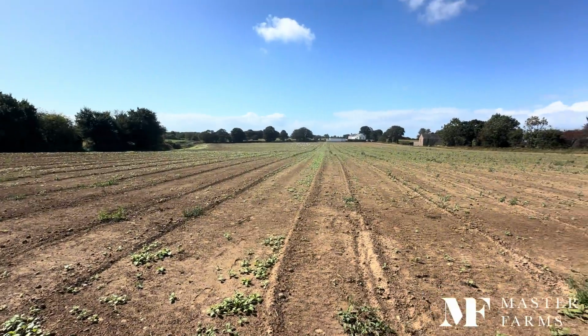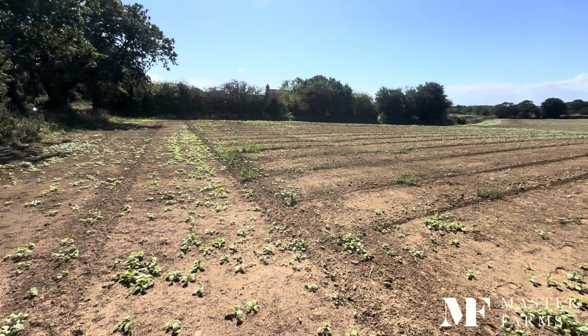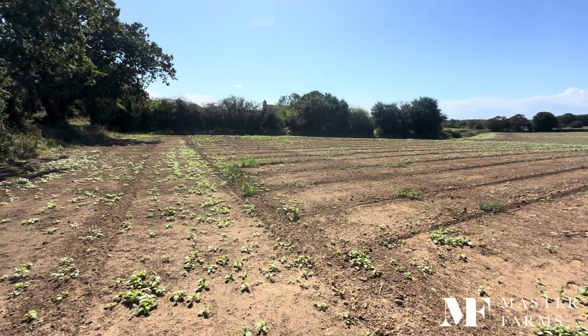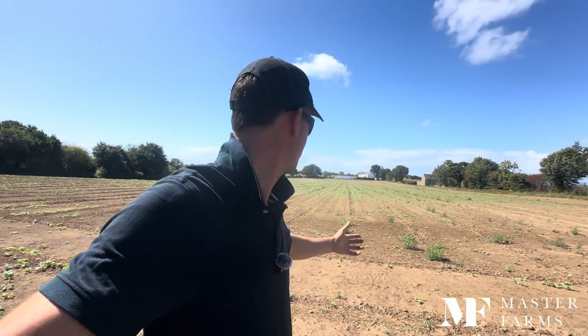And it's very uneven emergence, pretty poor to be honest, and it's nearly going to be a waste of time this field. This has got to be going into winter cereals, so by 2nd week of October this needs to be all starting to be incorporated and chopped up. It might grow if we get a bit more rain.